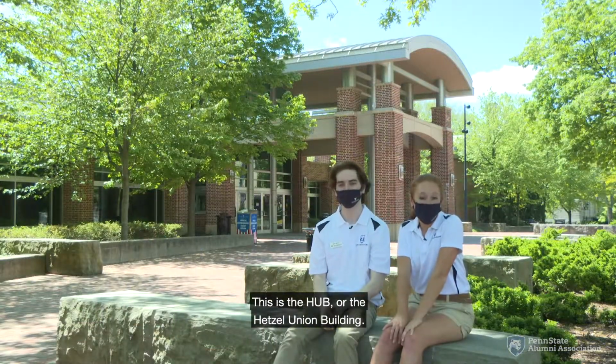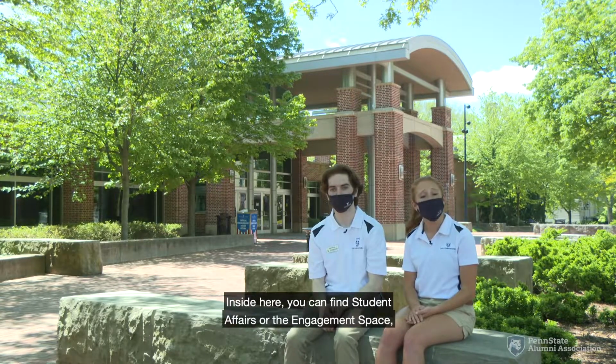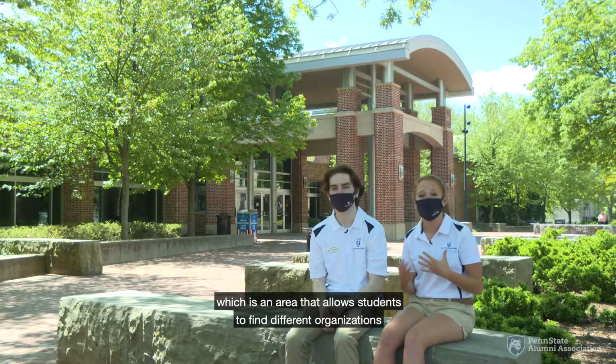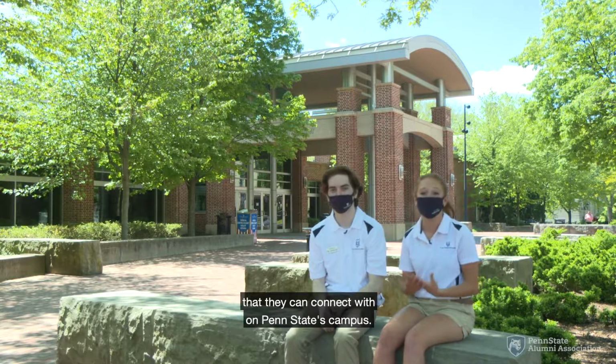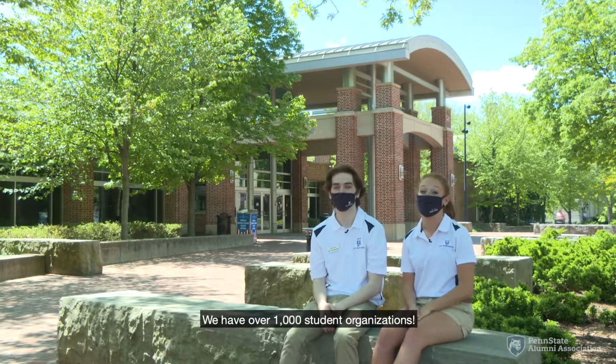This is the Hub, or the Hetzel Union Building. Inside here, you can find student affairs or the engagement space, which is an area that allows students to find different organizations that they can connect with on Penn State's campus. We have over 1,000 student organizations.